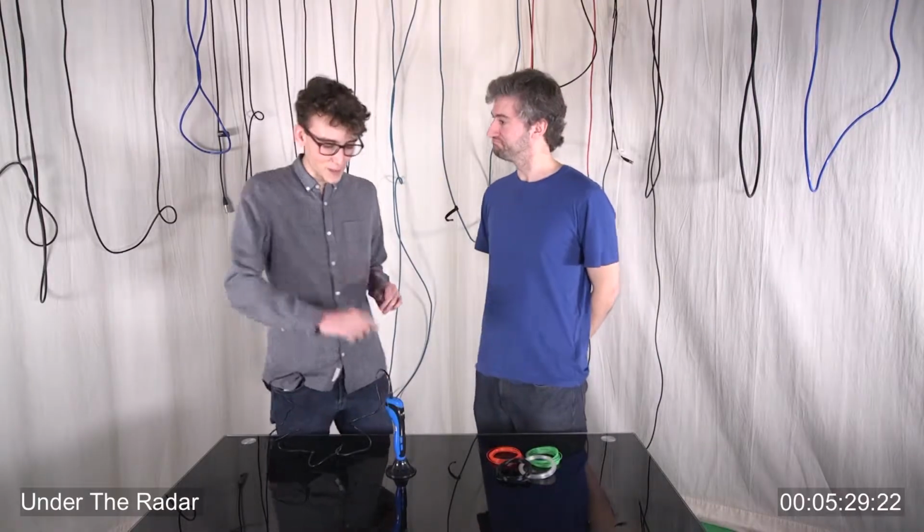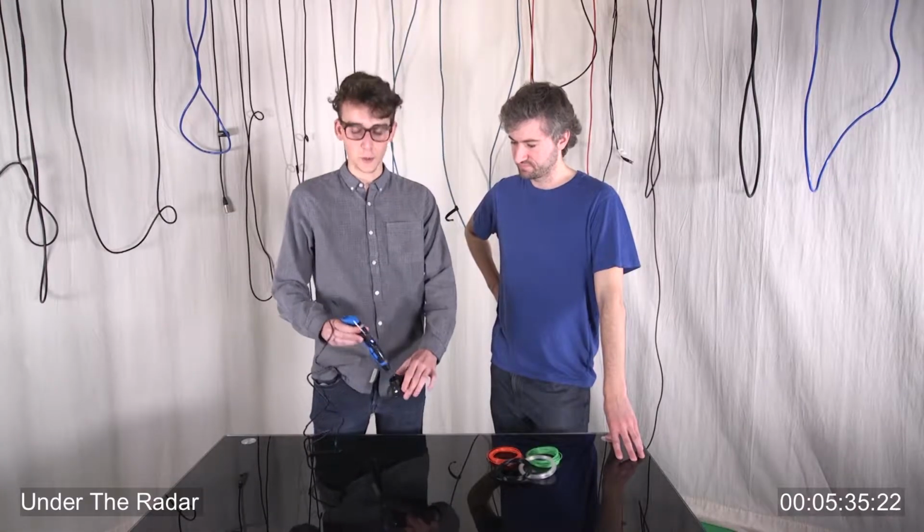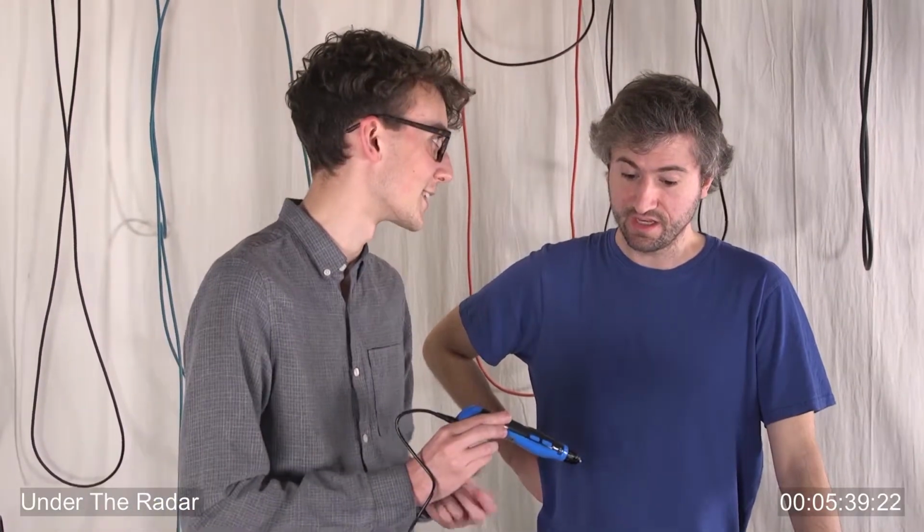Okay, so we're here with this pen. It's already been preheated, so it's got a nice blue light there, but it only takes about 3 or 4 minutes to heat up. Be very careful though, don't touch the end. It's pretty hot, isn't it? I think it's 180 to 200 degrees Celsius. So, not touching it.